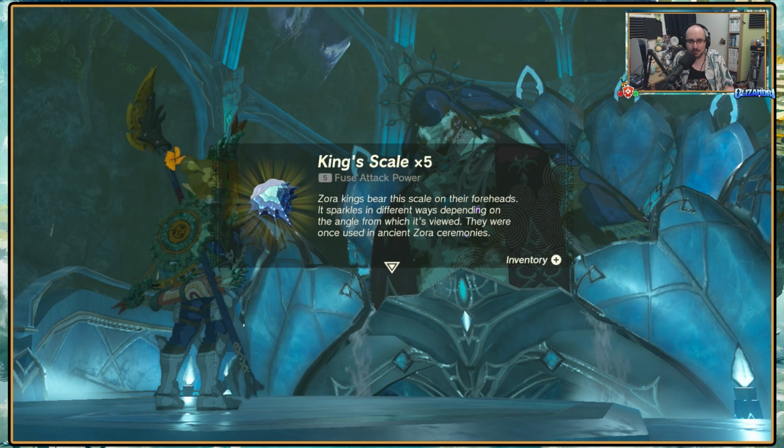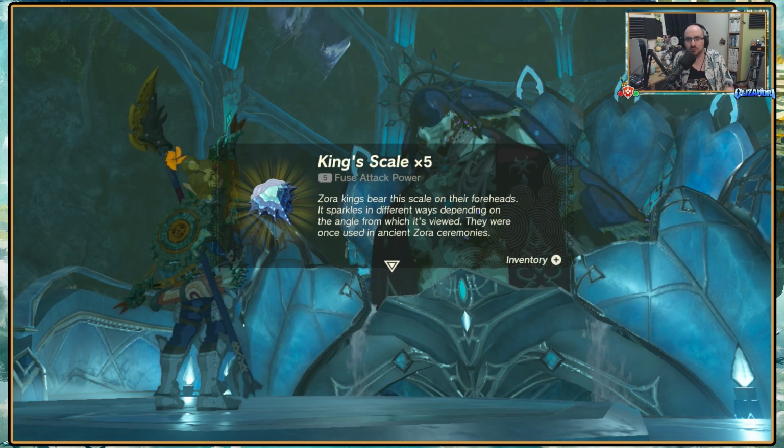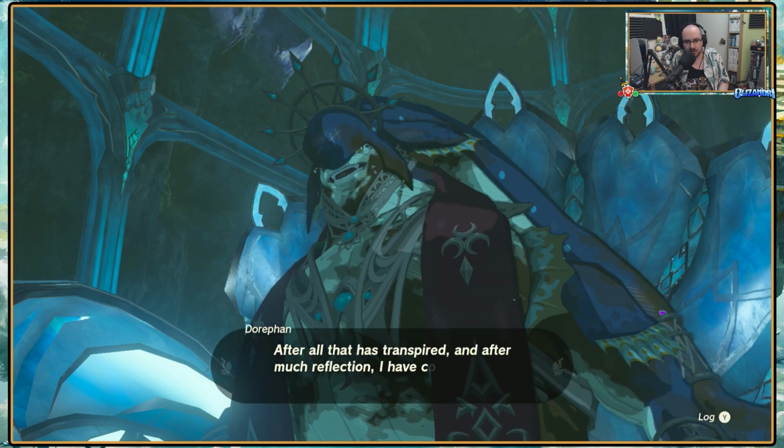King's scale times 5. Zora's kings bear this scale on their foreheads. It sparkles in different ways depending on the angle from which it's viewed. They were once used in ancient Zora ceremonies.